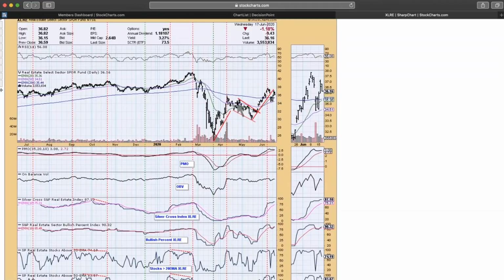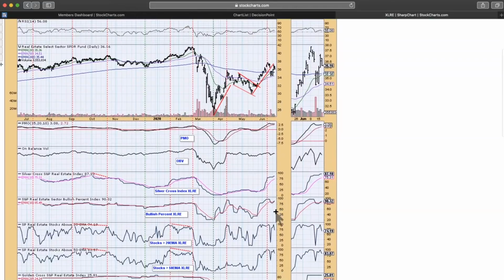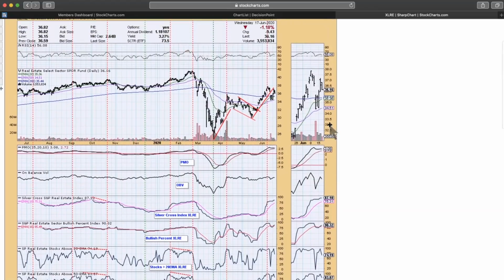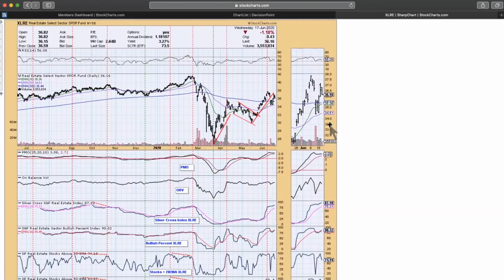But we did, again, you can see that 50-day EMA, and on some of the other charts, it was the 200-day EMA, but that is managing to hold up as support right now. And you could see a little bit of improvement here, at least with the BPI. And notice we have not gotten a sell signal yet in that real estate sector for the PMO, which I find very interesting. Also very overbought and overdue.